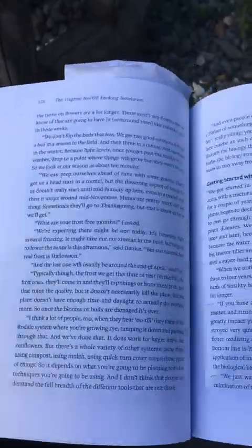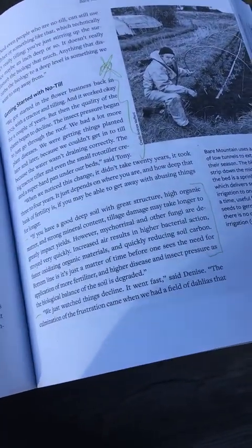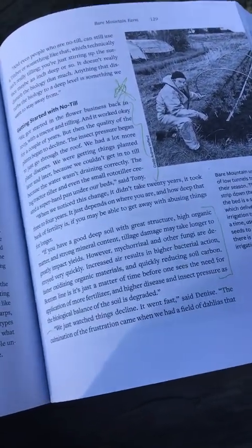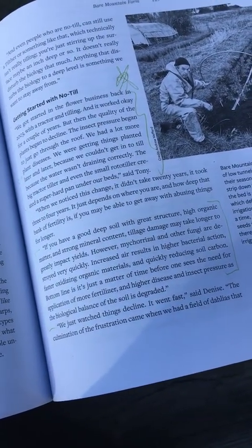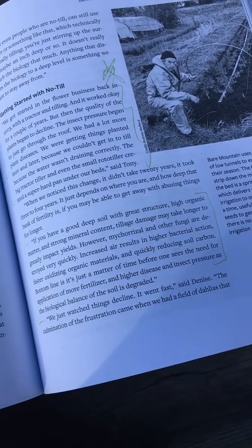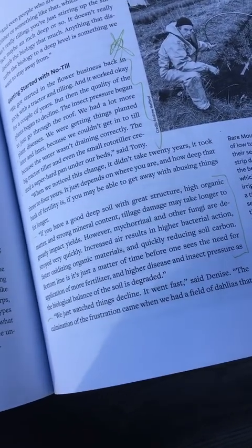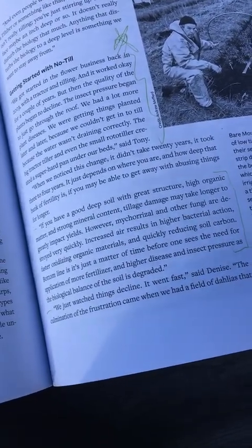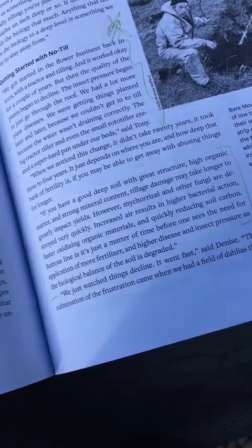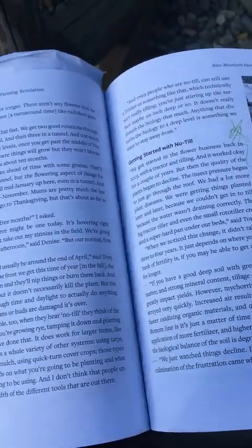And they talk about getting started in the flower business back in 2003 with a tractor and tilling, and it worked okay for a couple of years, but then the quality of the plants began to decline. The insect pressure began to go through the roof. We had a lot more plant diseases. We were getting things planted later and later because we couldn't get it tilled because the water wasn't draining correctly. The big tractor tiller and even the smaller rototiller created a super hard pan under our beds. So you'll learn the solutions that they put in place.